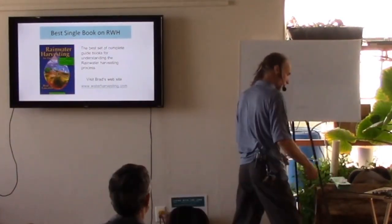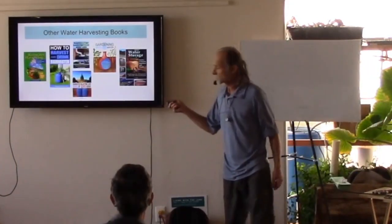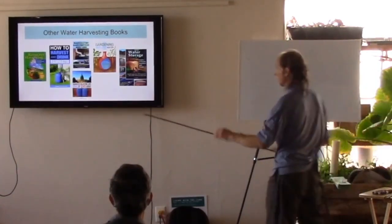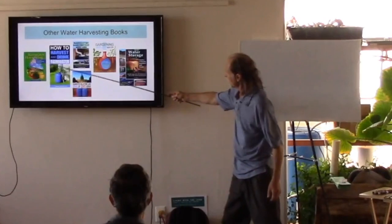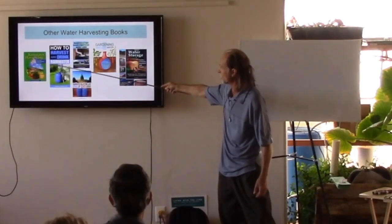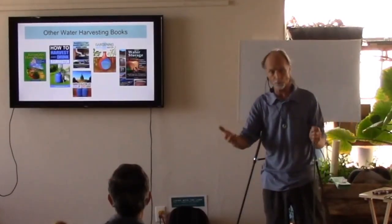So those are the books that are available, and then I'm going to switch to the next slide because these are a few others. There's your earthworks book, how to bank the water, put water into the rainwater, and then how to drink it. So it goes into the process of making it potable water.